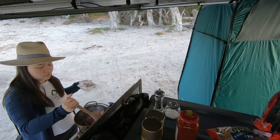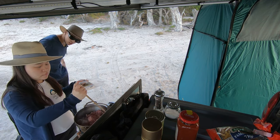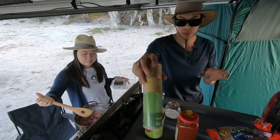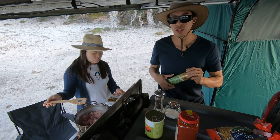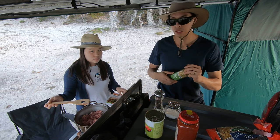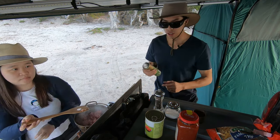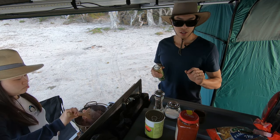Welcome to our kitchen. So this is basically our kitchen in the car. We do everything in here. We prepare every ingredient. In this case, I'm going to show you a nice bush recipe that is very convenient to make. We've got some minced pork. We chuck all of that in, and we are going to make a pasta sort of thing.